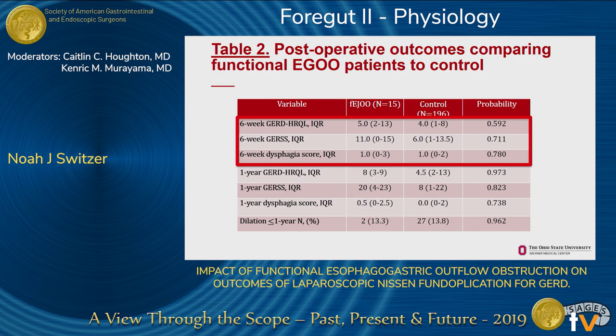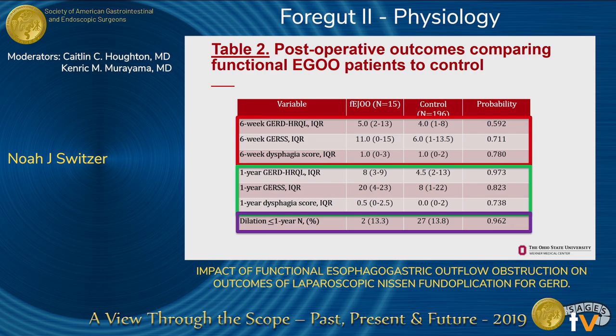And their dysphagia scores were also no different. At 1 year, this trend continued, that there's no difference. And you can see their actual absolute dysphagia score is almost zero in both groups. And the need for dilation is about 13% in both arms, so is no different. And here's the key on the bottom of the slide, is that no patient in either cohort required revision to a partial wrap, Botox injections, or a surgical myotomy.